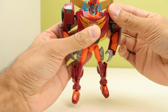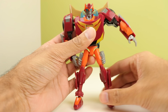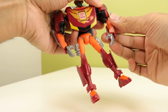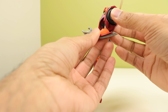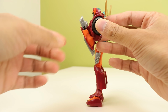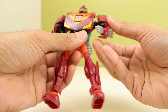These shoulders are on a ball joint and hinge setup, so they can rotate a full 360. They go out about that far because of the way that these shoulder struts are designed, and this one is a little bit loose. You have a hinge joint here that allows for the elbow to bend below 90 degrees. And then if you rotate the arm this way, you can get it up to do a full double joint bend, and then you can rotate the wrist, so you can have that look if you want. And then there's the wrist swivel and a wrist hinge, that's for transformation.